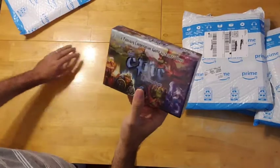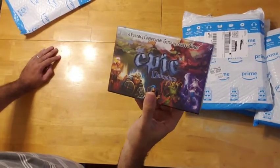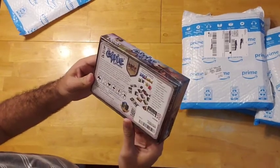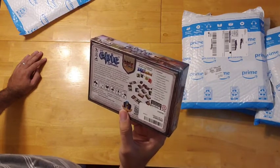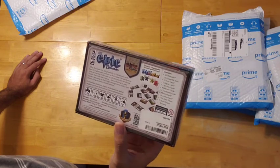We have Tiny Epic Defenders, a fantasy cooperative game by Scott Alms and published by Gamelin Games. This is, let's see, easy entry, high strategy, low downtime, short playtime, high replayability, and a small box, of course. Players 1 through 4, time is about 30 minutes, and a recommended age of 14.